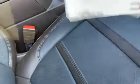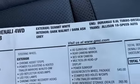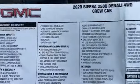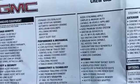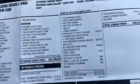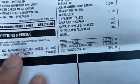He does have his manual. There you go. Got a window sticker here. I'll take a picture of it later and load it up in the comments. Try to do it as slowly as possible. If I bore you, I'm only doing it for these people that want to know what's in it. It's hard to describe everything, so I figured why not show a window sticker. So just standard items, here's stuff that was already added to it. Ultimate package is nice.